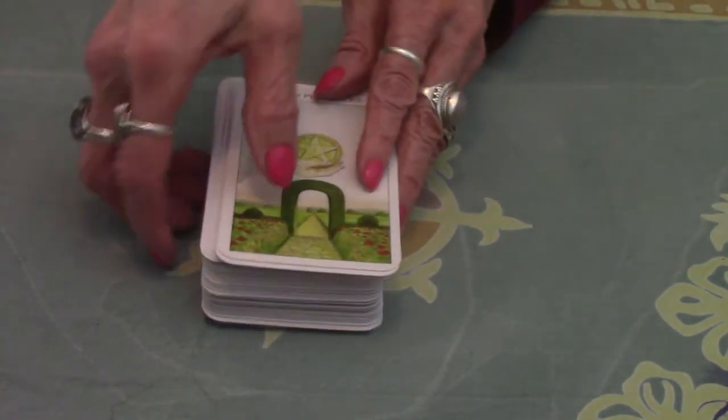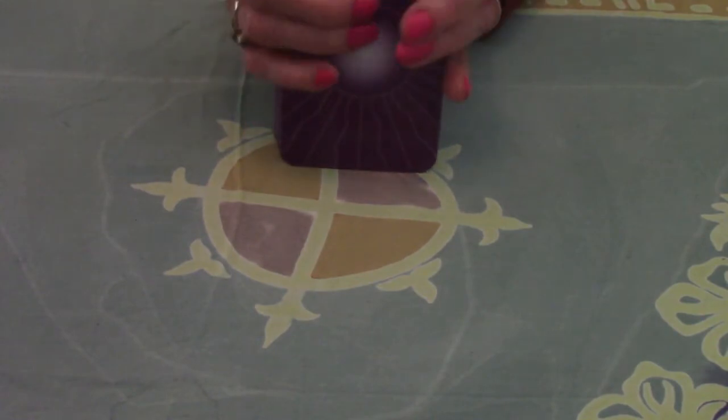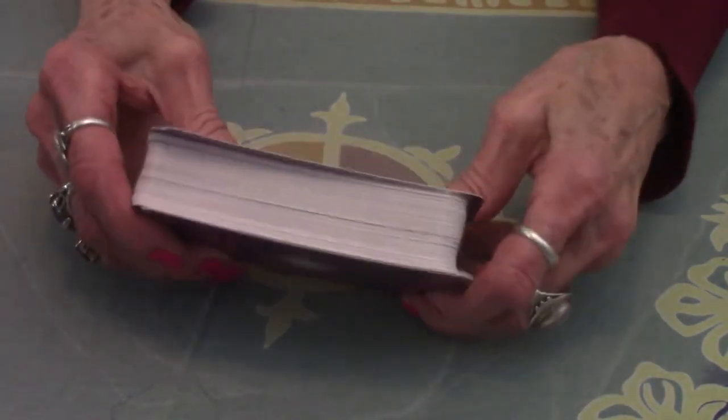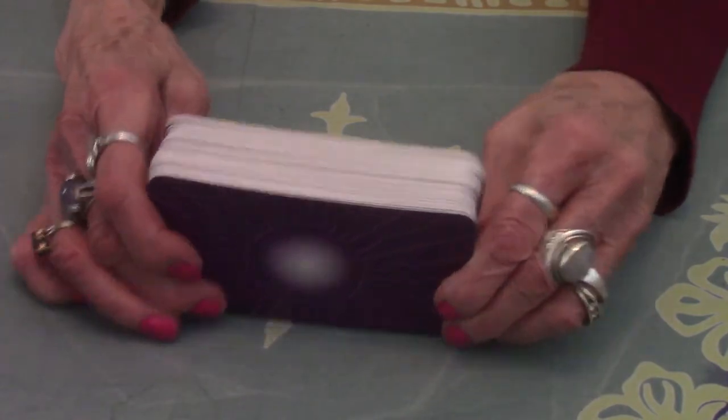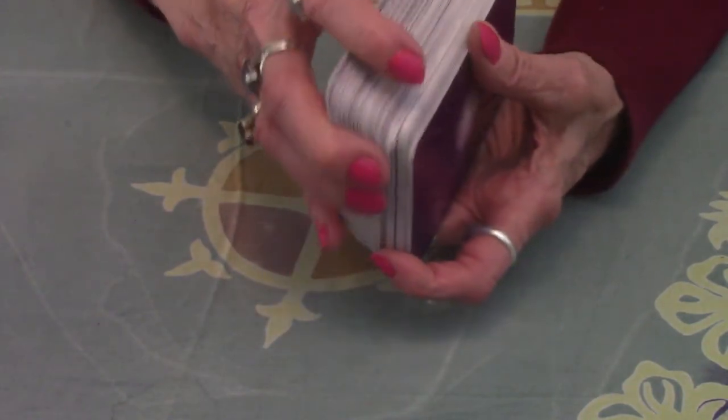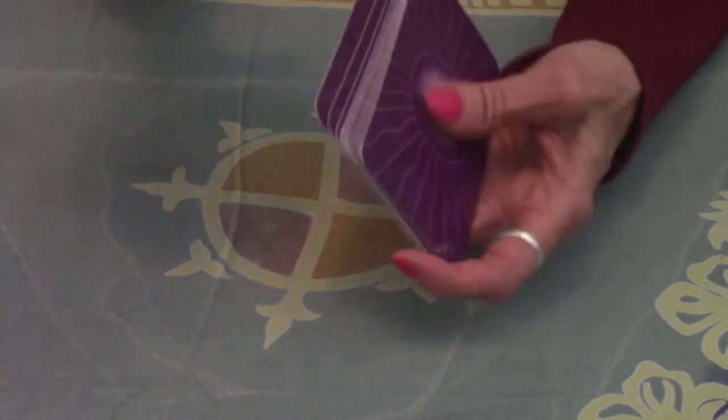So that's it for the cards. But look how thick this deck is. If you see it, it's a pretty thick deck. So these are not thin cards. It's a beautiful deck. Let me see about shuffling them here. I don't want to have to move the camera right now, because I'm going to have to move it again for me to just say goodbye and do a card draw. So I probably won't even move the camera.